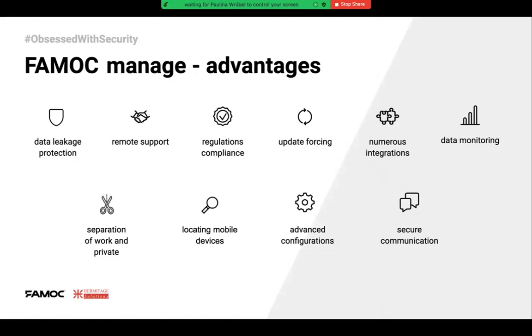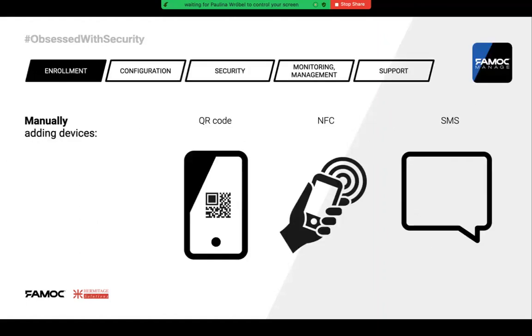That was a shortcut. Let's take a look at the device lifecycle in Famoc. The first step to use Famoc is the enrollment process. We need to somehow add our devices to Famoc. You can do it manually or automatically. If you decide to do it manually, which is the recommended scenario when you are testing our solution, you can do it in three ways: using QR code, NFC, or text message. All of them rely on installing the Famoc application on the device.